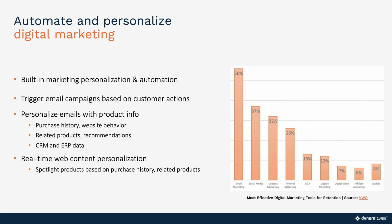And then also being able to utilize that website behavior as well as their CRM and ERP data all within your email marketing using variable tokens to make that personalized at scale. And so once you set all this up in the Dynamic Web platform, your entire digital strategy can really run on its own, including things like abandoned shopping cart campaigns, where after a certain amount of time, it automatically starts sending emails to get them to finish their checkout process.